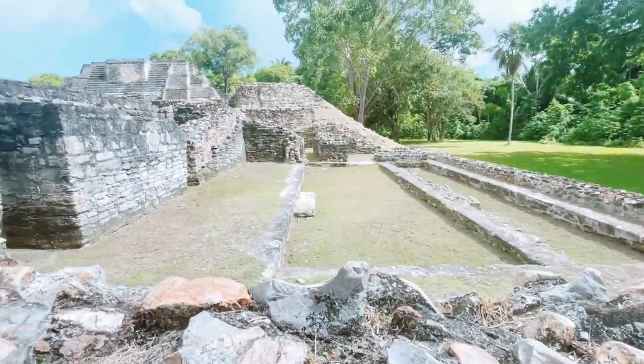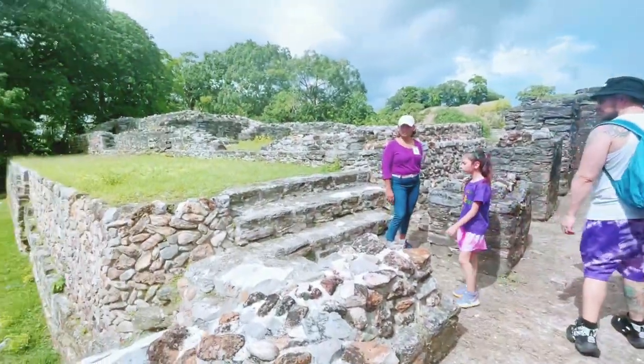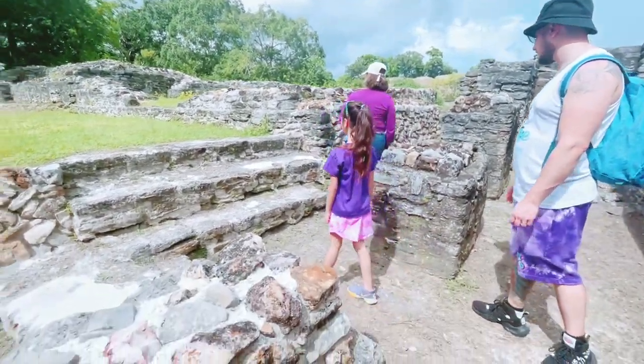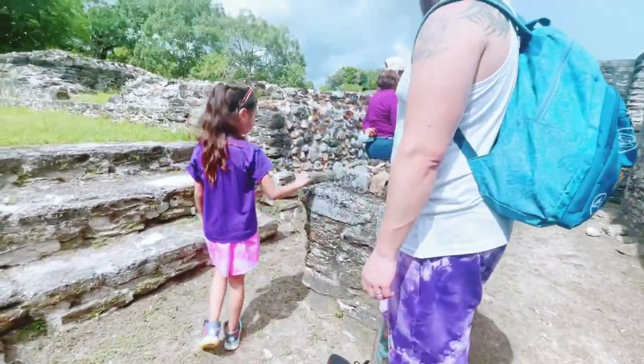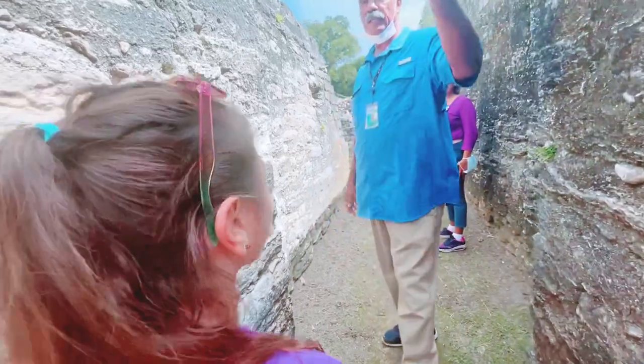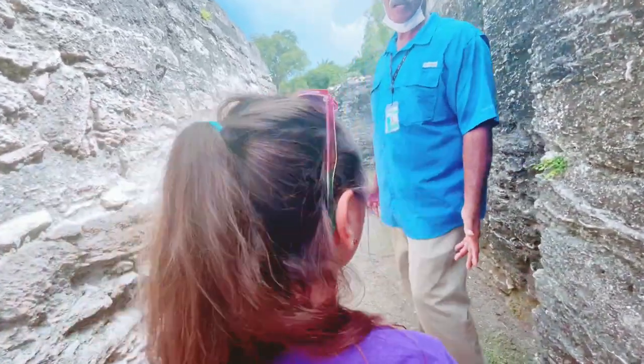Over to the left, the structure here was similar to the first residential area. They used to have wooden posts and thatch roof. Somewhere around 450 AD, they put on stone walls. You feel the heat out there, right? When you walk through here, you feel the difference.